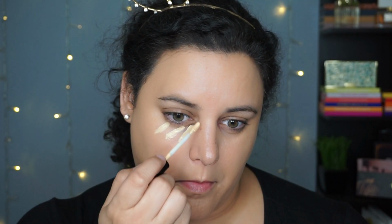But I find that this is a lot easier because you control how much product comes out. You can get really precise application with it, and it's not going to become as oversaturated because you can just easily wipe it off on the inner lid or the inner lip of the tube. And so I find this to be by far the cleanest, easiest, most hygienic way of doing it, and it provides the most control over it.